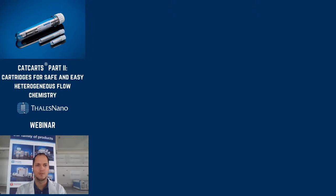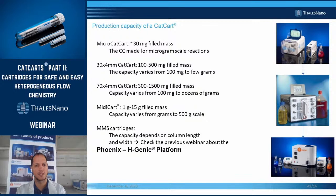Before we continue the webinar with the questions and answers section, I would like to share the answers to the most frequently asked ones. What is the production capacity of CatCarts? Well, it depends on many parameters. The most important is the type of the catalyst. The mass of loading, the applied support, active component, and its concentration highly affect the reaction. Reaction conditions and purity of starting materials also determine the production.